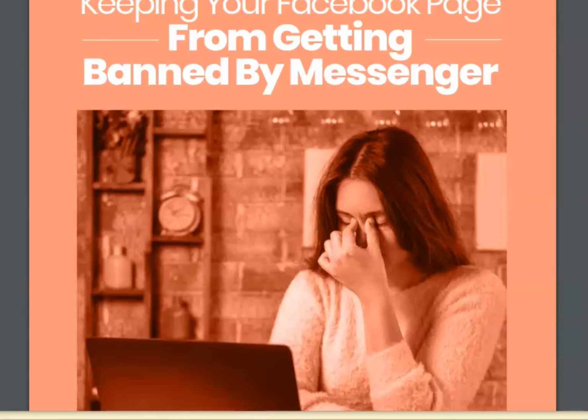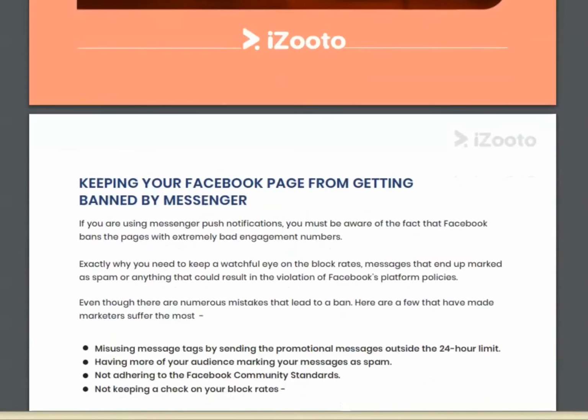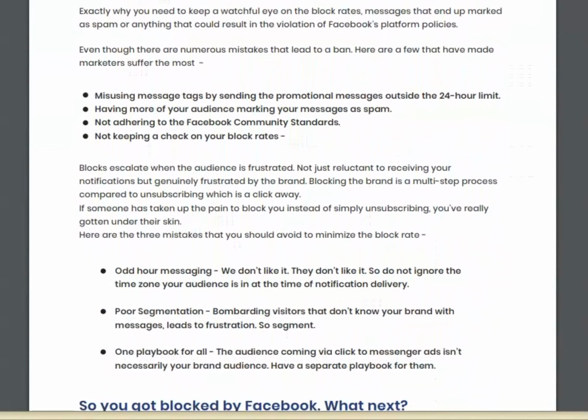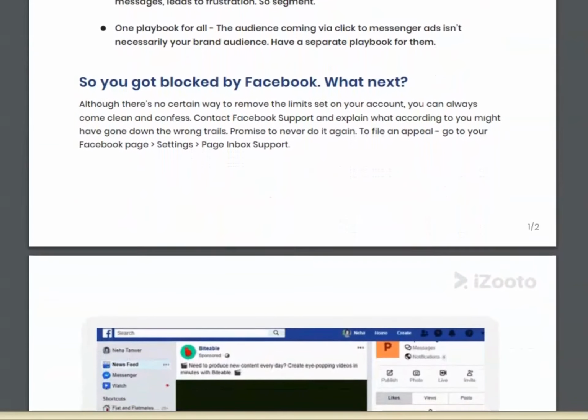Now, because Facebook is banning pages with extremely bad engagement numbers, this last guide will highlight the pitfalls that you should avoid in order to minimize block rates and what exactly can be done in case you do get blocked.